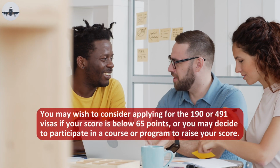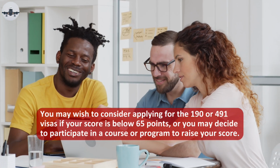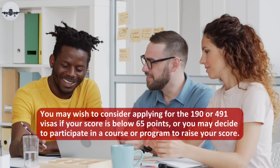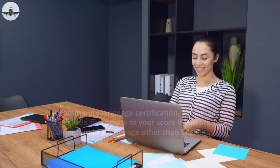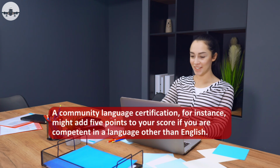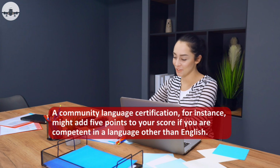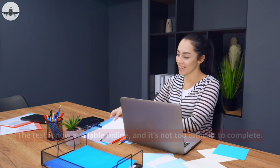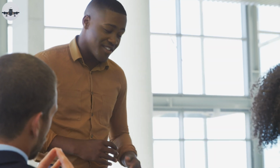You may wish to consider applying for the 190 or 491 visas if your score is below 65 points, or you may decide to participate in a course or program to raise your score. A community language certification, for instance, might add 5 points to your score if you are competent in a language other than English. The test is now available online, and it's not too difficult to complete.